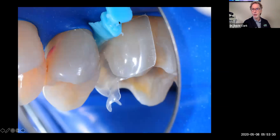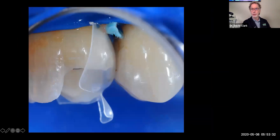That's the biofit matrix looking from a palatal view. There's the biofit matrix from a buccal view. And you know what I learned on this case? I'm still learning. I should have used a taller matrix. Would you agree, Josh, Raphael, Taras?